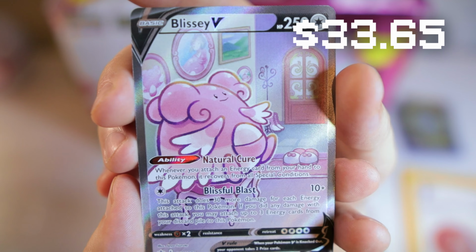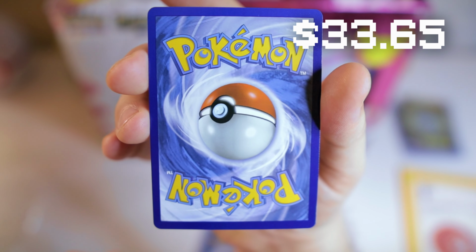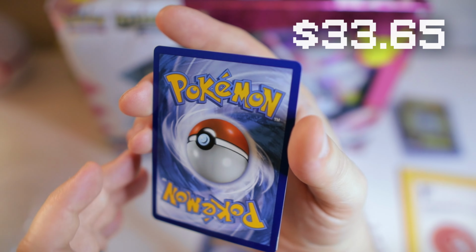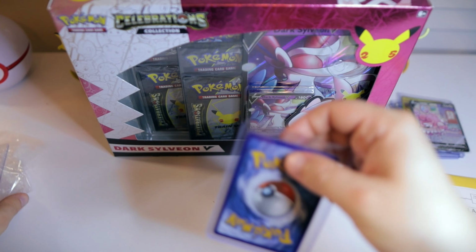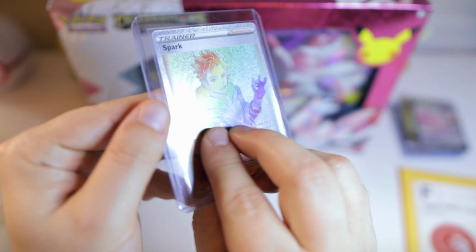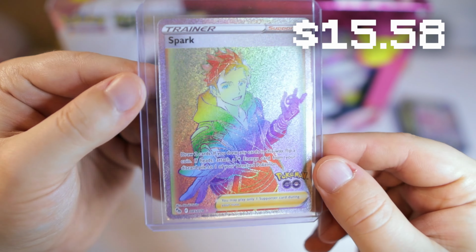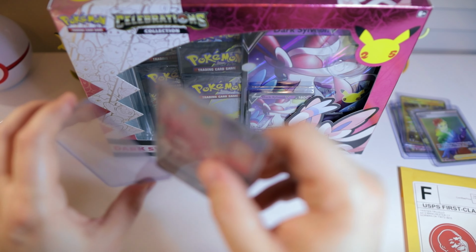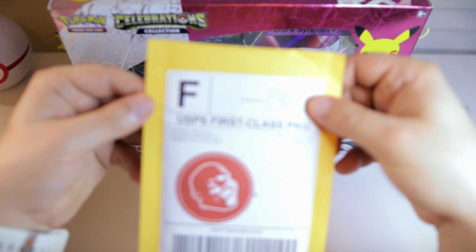All right, let's go. Look on the back here. Not the perfect centering, but not bad. No whitening. And last but not least, what do we have? We've got, of course, Spark, the other rainbow rare trainer we needed. Very awesome. Forgot to put this in the top loader. Let's do that.